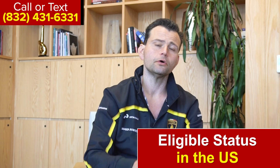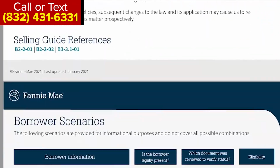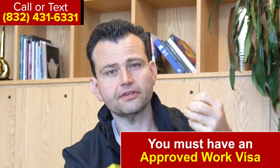So the first thing that they wanna see is that you have eligible status in the US, and included in this video is a PDF attachment showing what statuses are eligible. You can either have an approved work visa, be a permanent resident, okay? Or you could be an asylum, right? Or you could have your approved DACA. So any of these methods are acceptable as approved statuses in the United States. So you cannot have an ineligible work visa. You have to have an approved work visa and show that you're approved and authorized to work in the United States. In addition to that, you have to have a 2-year work history.